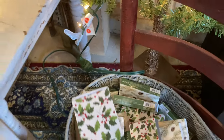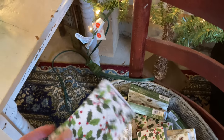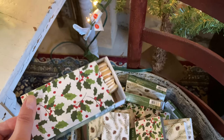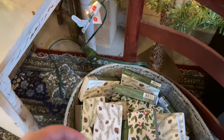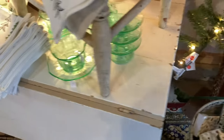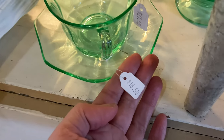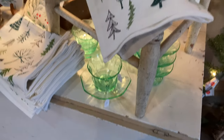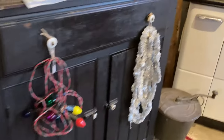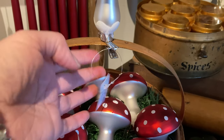John really liked the glass mushrooms that you clip on. I think they would fit in with vintage tree ornaments as well. I didn't know what these were at first, but it ended up just being a box of matches. I thought that would be really cute to have on your fireplace or something next to your candle. They have these green dishes that looked really cool, but I'm pretty sure they were new, and some towels and just a few cute things that I think would complement vintage stuff. But I really did like the mushrooms as well.